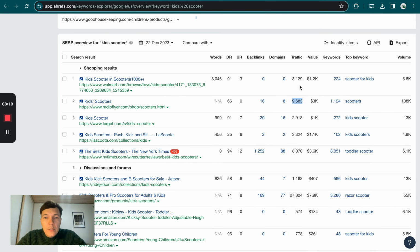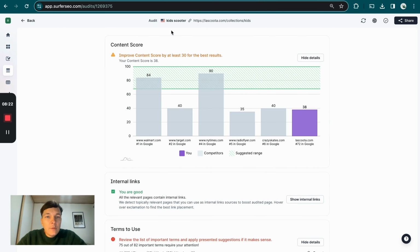And the first thing I would do is analyze with Surfer SEO, as I said before. I'm analyzing the keyword Kid Scooter, and I added the Laskuta page here. It shows me that Laskuta has an on-page optimization score, or keyword optimization score, of 38, whereas Walmart has a score of 84. So this means there's a lot to improve with the on-page. And I would also get excited here, because the more there is to improve, the fewer backlinks I'm going to need. Already with this low score of 38, they're ranking in position 4.